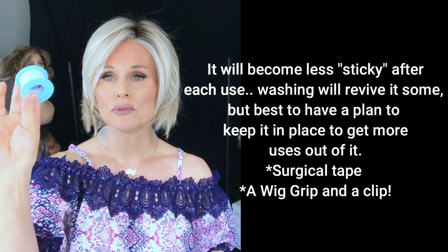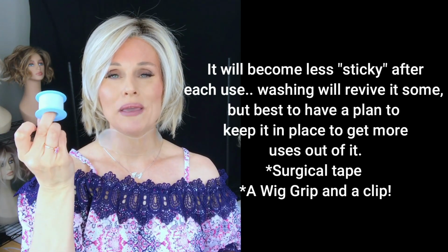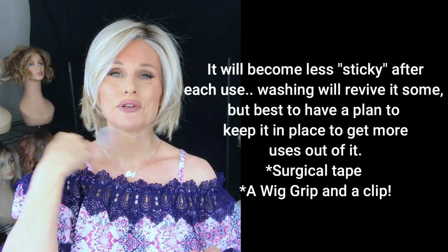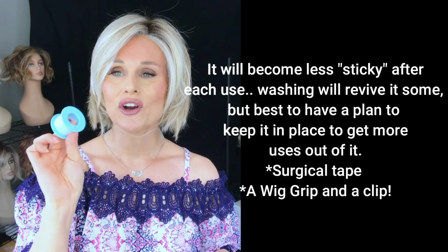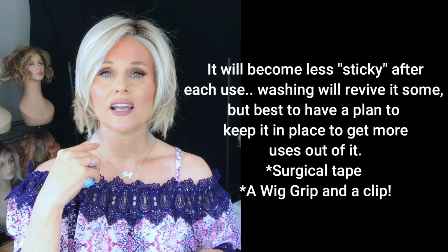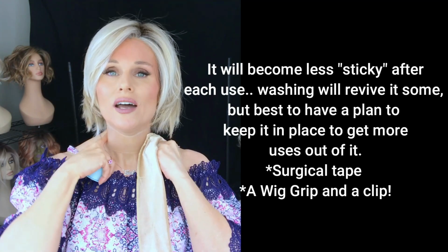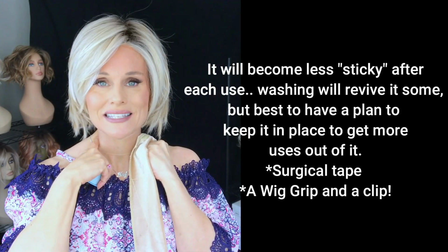I actually purchased some surgical tape for babies because I'm a big baby. I don't want the tape to rip my hair and hurt. So this is used on baby skin. And all I do is cut a couple pieces, attach it to either side, and kind of tack it down on my neck, and it literally doesn't move.